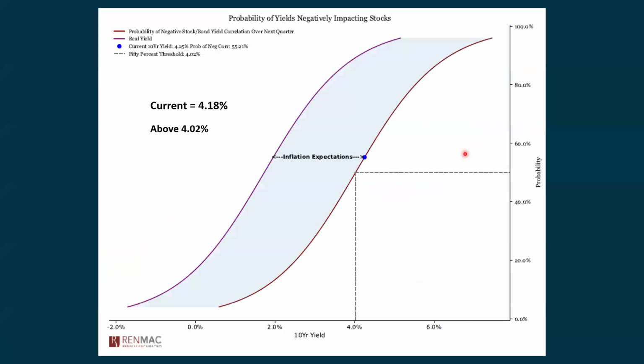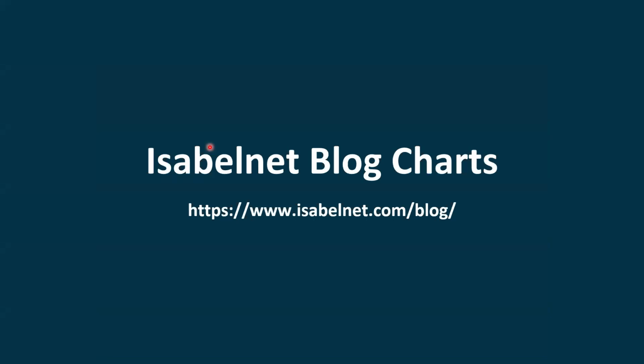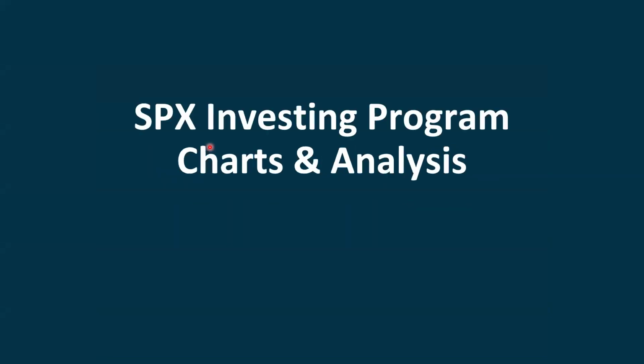And then we are coming down to 4.18% with the 10-year yield. We're still above the 4.02% level, so that is having a bit of an impact on corporate earnings. We will be able to update this chart next week to see what the picture is for those that are unemployed for a longer period of time. And then here we have the earnings estimates going out into the future, and this is more positive for the market. This is what justifies prices actually going up. FactSet didn't post anything on their site. They took the week off here.